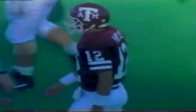Play action. They fake to the running back Simmons. Now they'll throw to the right side to Carter. He has a first down. He's at the 30. Pulls over a man at the 25. Goes to the 24. Well, they move the chains, and the ball's at the 24.